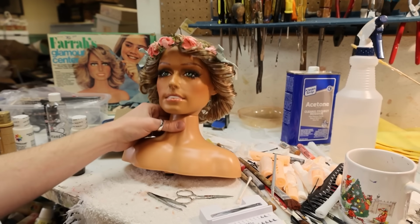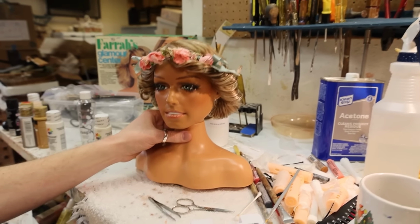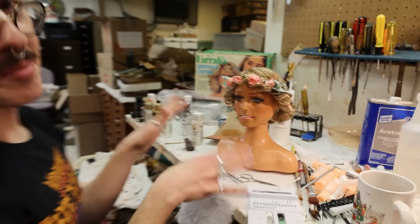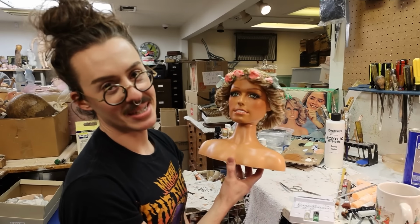But I don't know. I think for a sort of impromptu project restoration idea, this was very fun, and I'm satisfied with it. I think the hair's a little bit, it's not Amish. It's a little bit Amish Farrah Fawcett. But you know what? That somehow is what the shop needs, isn't it?